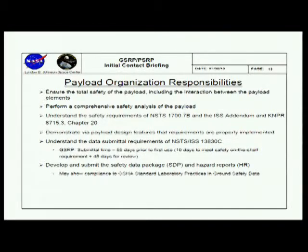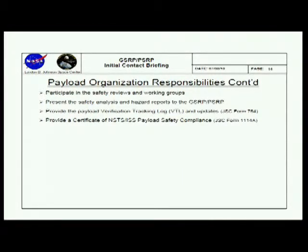Next slide, please. I think this slide basically, I just wanted to highlight the verification piece again. You guys are responsible for closing out your verifications. We'll help you along the way. If it's a verification that you need to close out, say, fracture control summary report approval or something like that, that our engineering guys will have to give you the approval. We'll help you interface with our engineering guys, but ultimately you guys own those verifications.